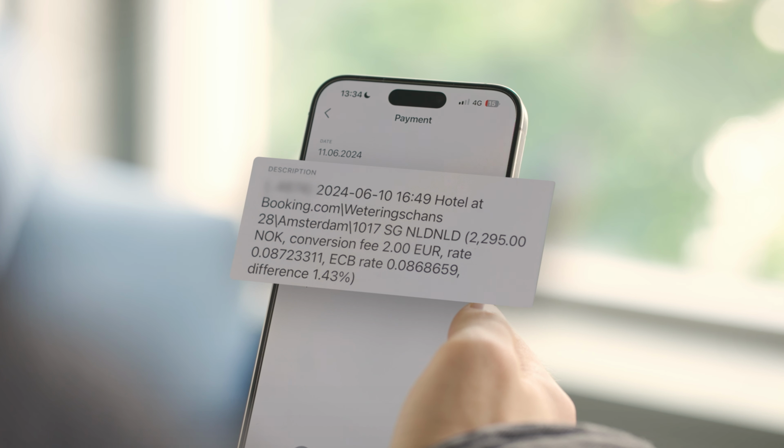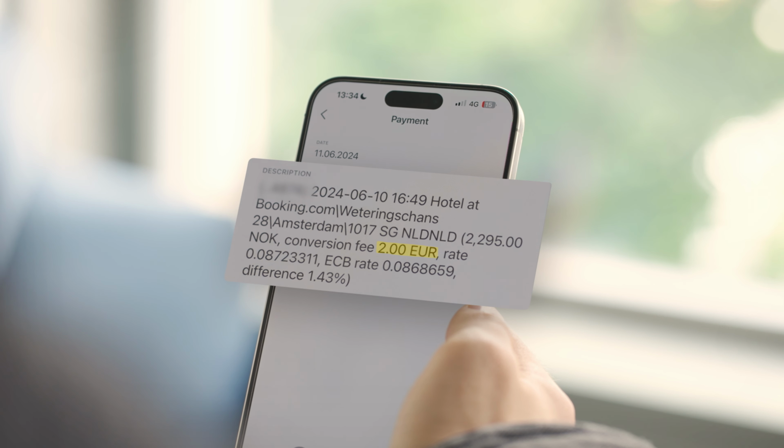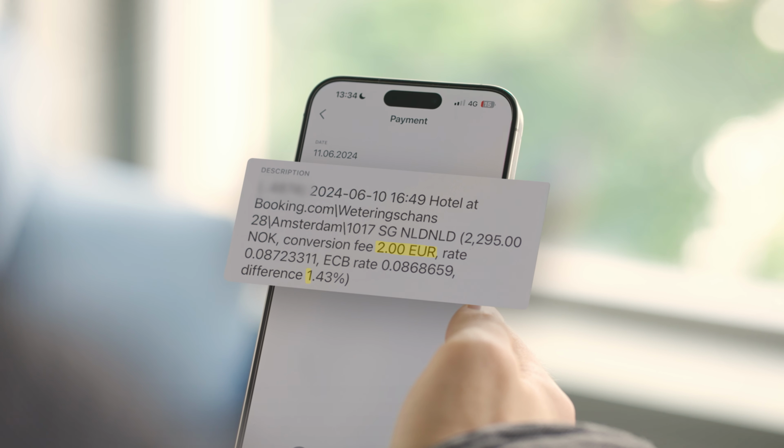Not only did converting 2,295 kroner cost me €2, but there was also an exchange rate that differed by 1.43% from the European Central Bank rate. It's not even the mid-market exchange rate, it's set once a day, and this percentage on top of this rate is an additional markup. In comparison with Wise, for practically the same cost, we converted an amount more than 2.5 times higher. And I'm not even talking about the exchange rate right now. I didn't expect the difference to be so big.